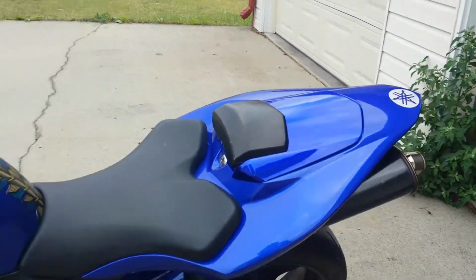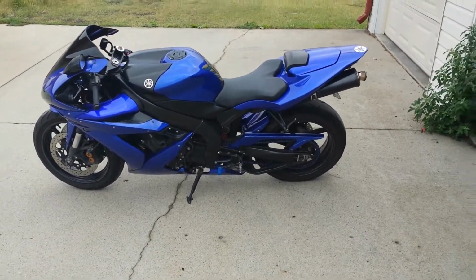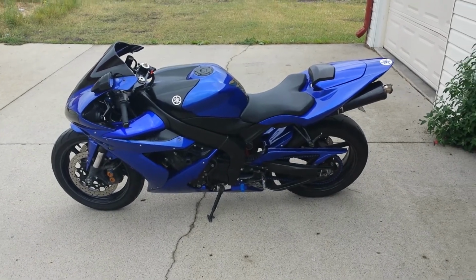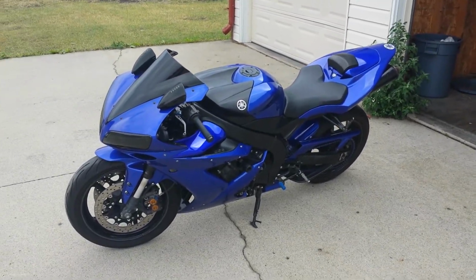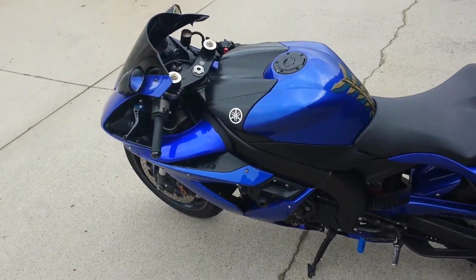Got the no passenger seat, but it does come with a passenger seat. It also comes with an Icon variant helmet, which is blue. It's a medium. Comes with a Scorpion jacket, which is also medium. And it comes with an Icon striker vest and gloves. And I'm gonna go get the key quick. Okay, I got the key.